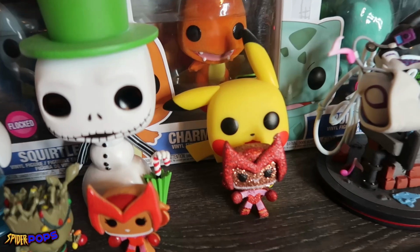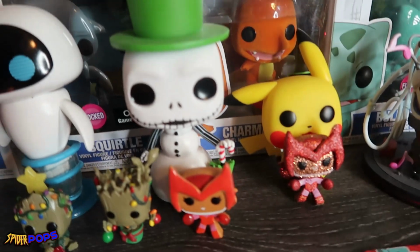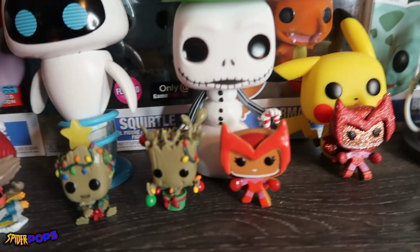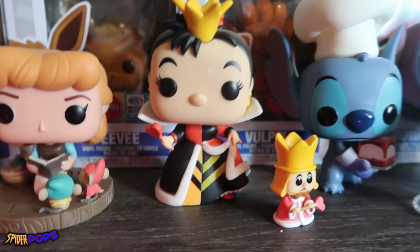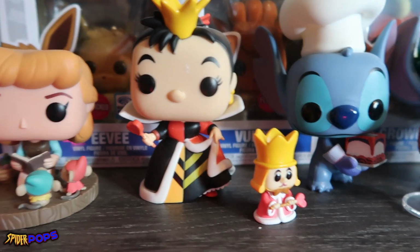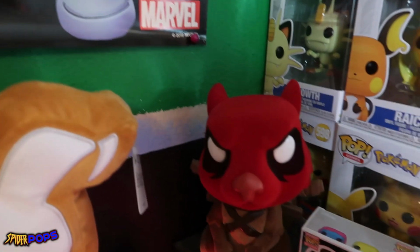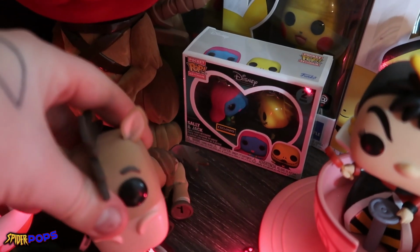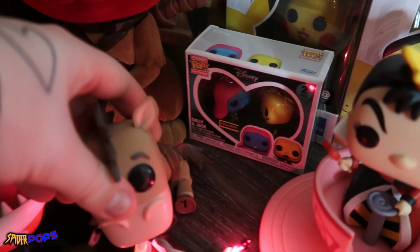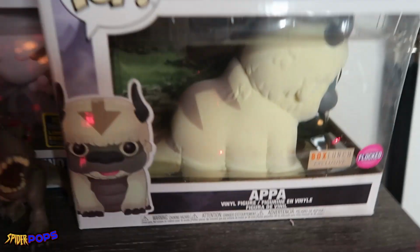Over here, we have Pikachu Funko Pop, Wanda, and then we have the Jack Skellington Snowman with Wanda and two Groots. We have Queen of Hearts, and she is definitely my favorite from Alice in Wonderland. Next to her, we have Cinderella. Over here in this corner, we have Flocked Squirrel Pool. And then we have my Nightmare for Christmas Jack and Sally Pocket Pops. We have my Flocked Pichu. But we also have, before I forget, my Flocked Appa.